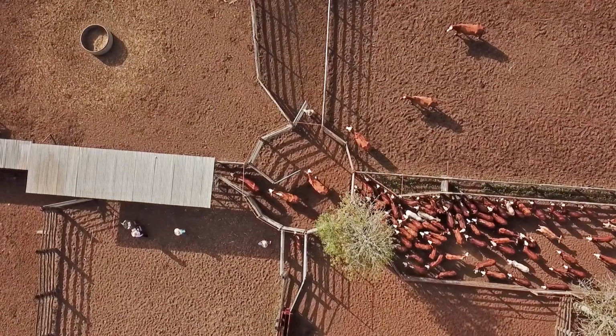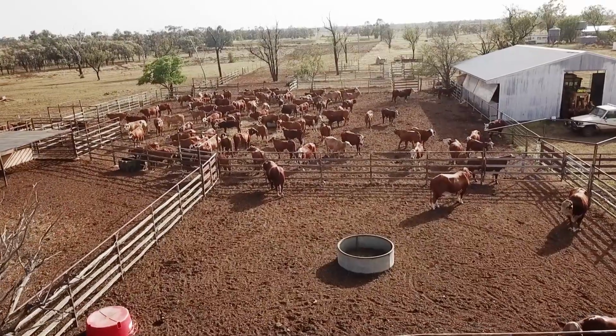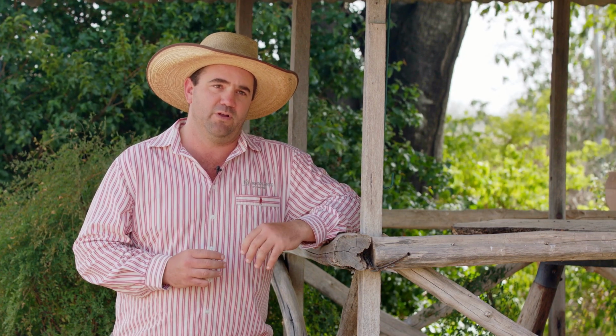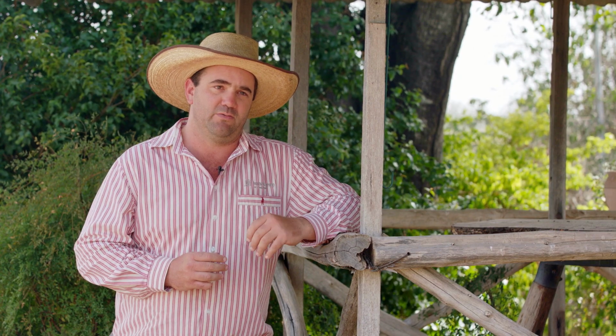And to us, control mating is just one tool in our tool belt that we can use that improves our business. I'm certain that we're able to get a lot better handle on the productivity of our herd because we use control mating, and I think that puts us in good stead for moving forward and hopefully facing the challenges that come our way in the future.